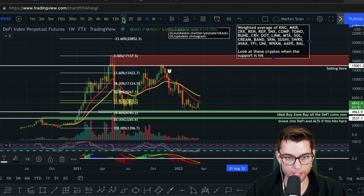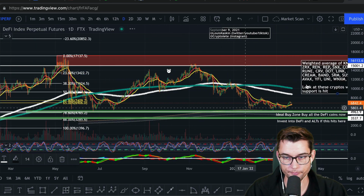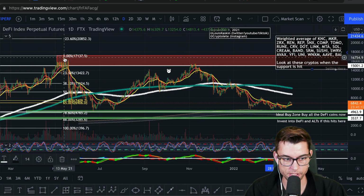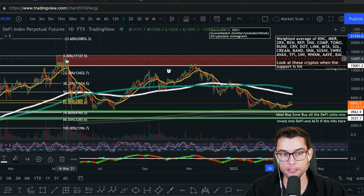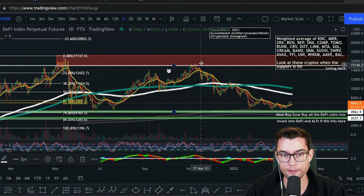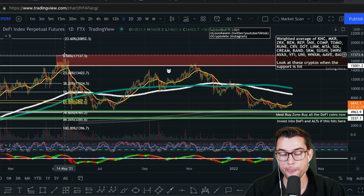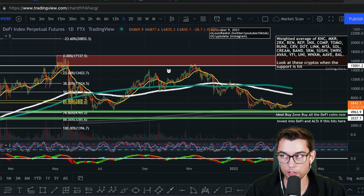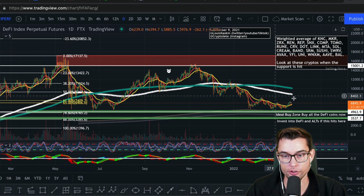So this is the weekly. Maybe if we go down to the daily chart, we could see something else. And pretty much you see since May of 2021, the DeFi space, the DeFi sector, all the DeFi coins have been in a downtrend. Yes, we did have this very, very good uptrend where you could have made a lot of money right here, but really since May, this goes along with all of the altcoins. It's been in a very, very big downtrend.